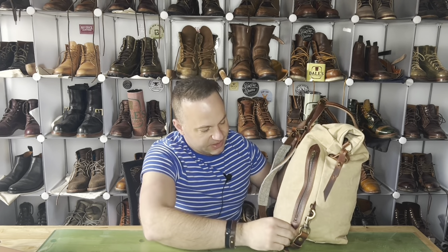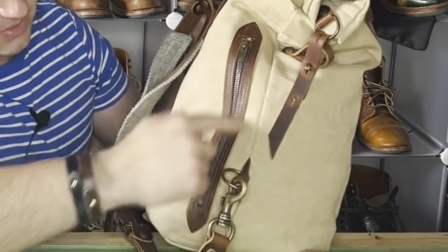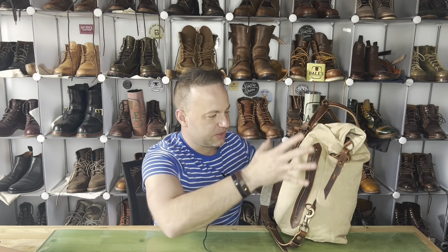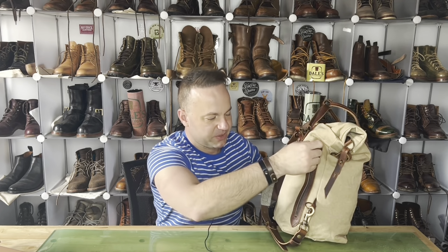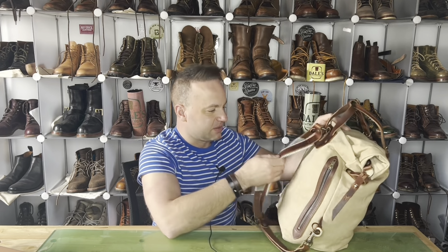And then I really like the way that they put a leather panel around here as well. That's very artfully done and thoughtfully done. Really complements the aesthetic of the bag. It would look naked without that. I think the zipper by itself would not look good. So that's a good job there.